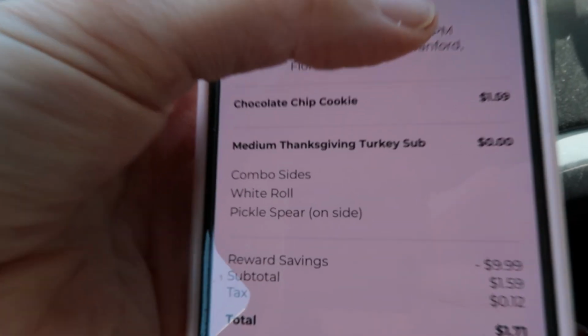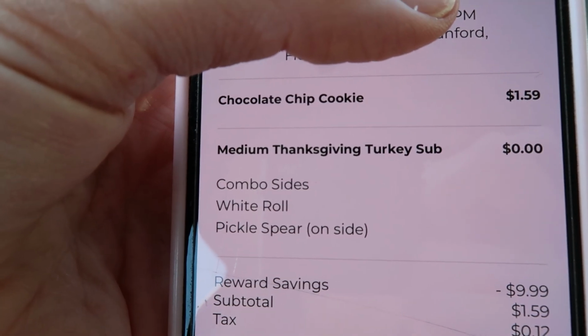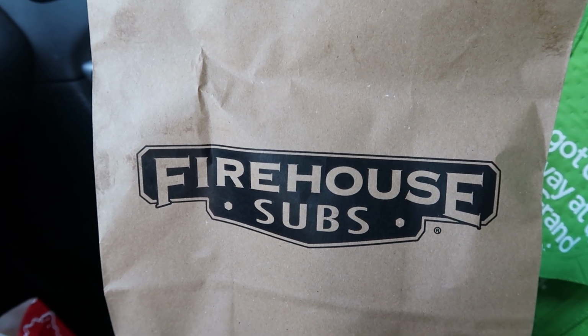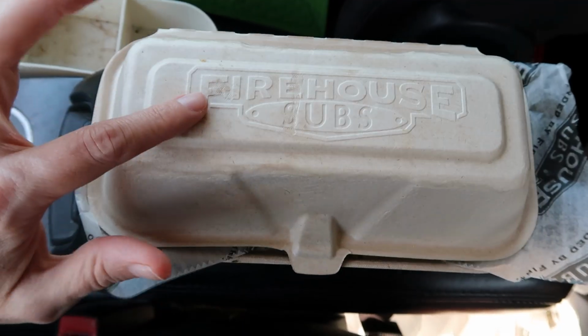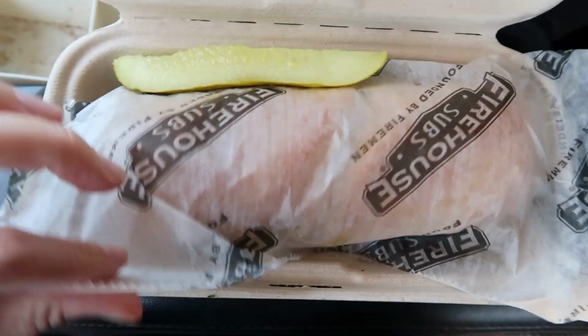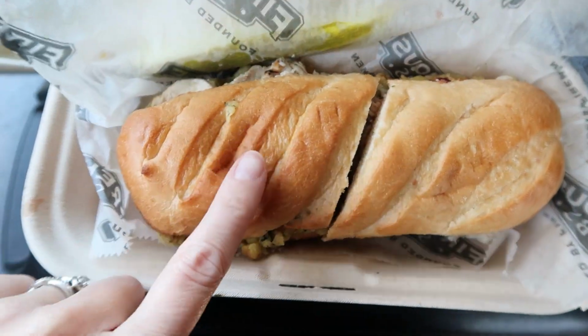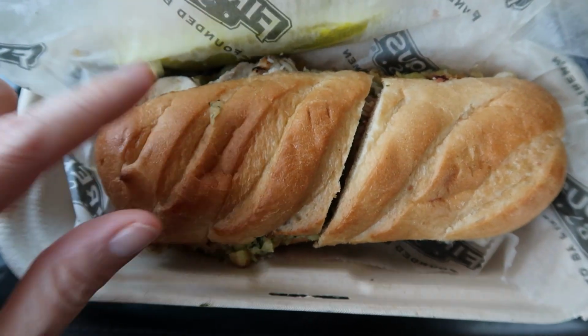I don't know how easy that is to see, but Firehouse right there, medium Thanksgiving turkey sub, $0. I picked up the Firehouse. I'm gonna show you what's in the bag, but there's also something new that I learned about their birthday reward. This is their brand new sub. It's their Thanksgiving turkey sub. Yes, you get a pickle. And it is the free medium size of their sub. Any sub you can choose. I've just never had this one, so I figured why not.